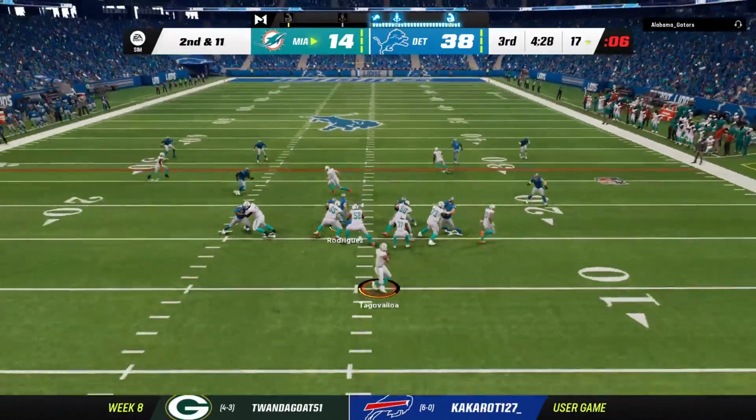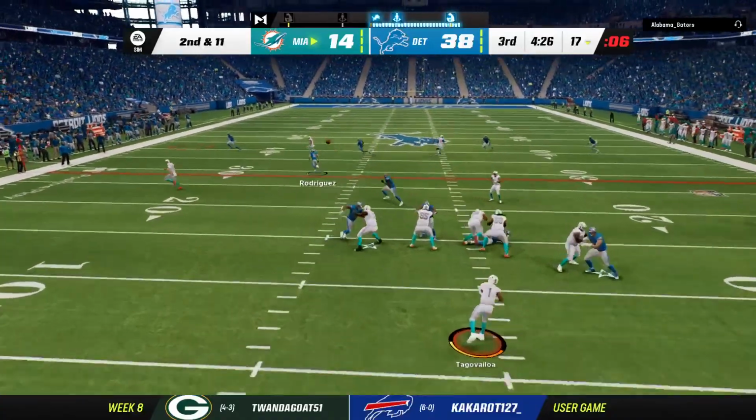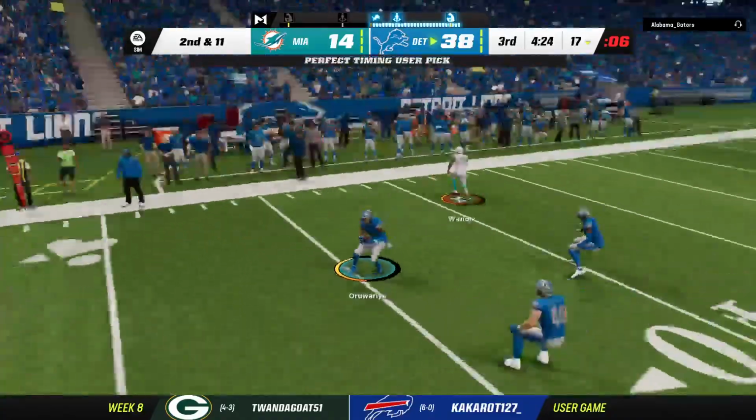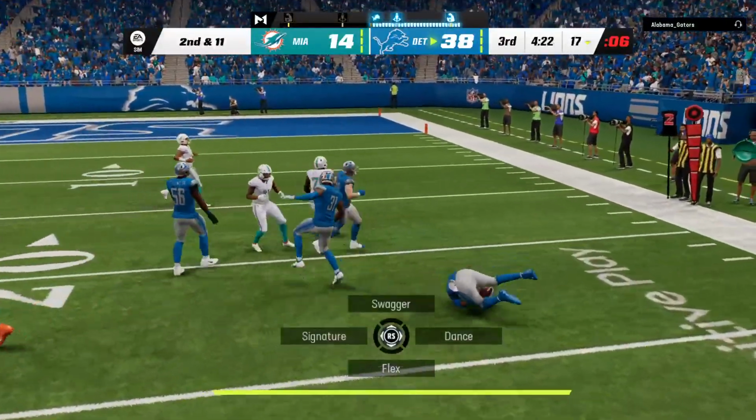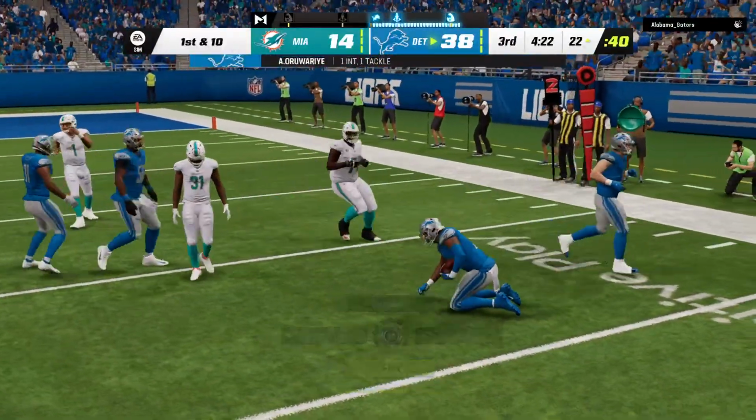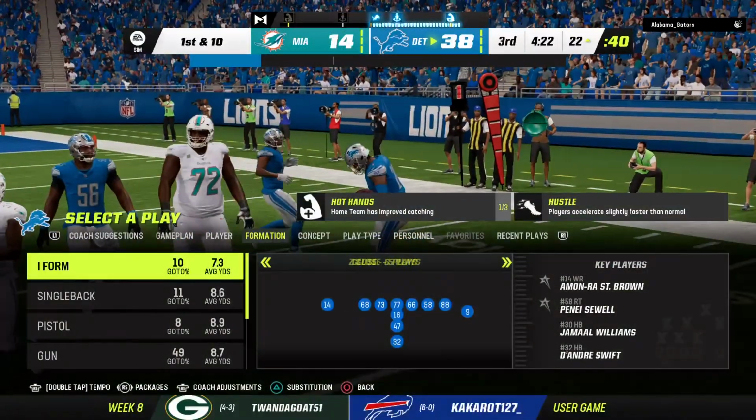Now a play fake. Here's Tagovailoa. Oh, looking for Waddle, but it's intercepted. Picked off by Amani Oruwariye. And the Lions are going to take possession of the football.